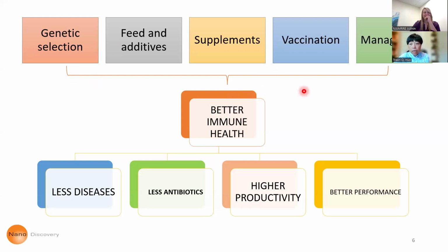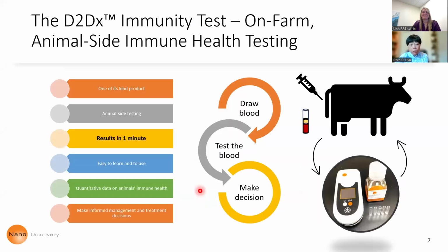In order to do this, companies, academic researchers, everyone is doing what they can using different approaches, from genetics breeding, nutrition supplements, and vaccination, to improve the disease resistance management as well. Eventually, of course, some animals will get sick and you do have to use antibiotics. My slides today may not appear directly associated with antimicrobial resistance, but it has everything to do with it. Why do we use antibiotics? Because the animal got sick. If you have better immune health, obviously you will have less disease incidence, and you can use less antibiotics, as we all know.